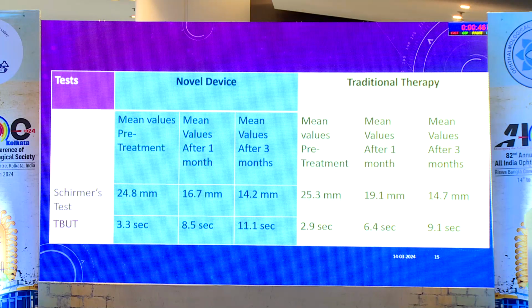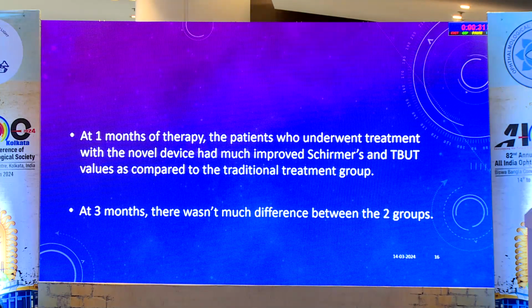The TBUT consequently increased. The mean pre-treatment TBUT values were on average 3.3 seconds, which increased to 8.5 and 11.1 seconds at 1 and 3 months in the novel device group. In traditional therapy, it came to 6.4 and 9.1 seconds. At 1 month of therapy, the patients treated with the novel device had much improved Schirmer and TBUT values as compared to the traditional treatment group. At 3 months, there wasn't much difference between the two groups.